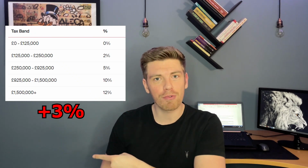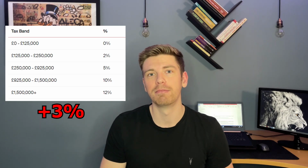So it's going to be these rates, but plus 3%. And to actually show you how much you can expect to pay at different purchase prices, here are a few examples. And as you can tell, this is definitely not a cost you should be overlooking, because it can be a big upfront cost to you.